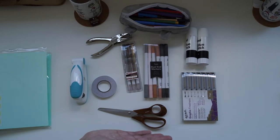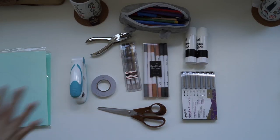And you're making the same as me? Oh, I'm not. I'm making a folder to hold recipes. Yeah, recipe folder. Cool. But we're both making folders. Yeah. Other than what we bought from Daiso, these are the tools that we're allowed to use.